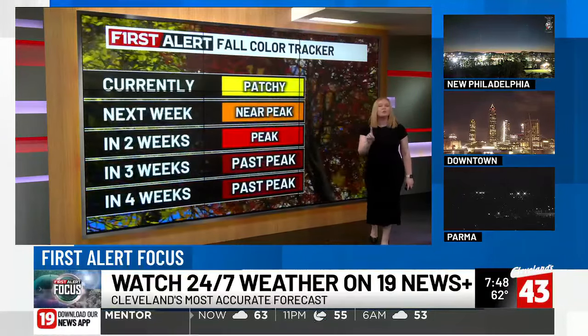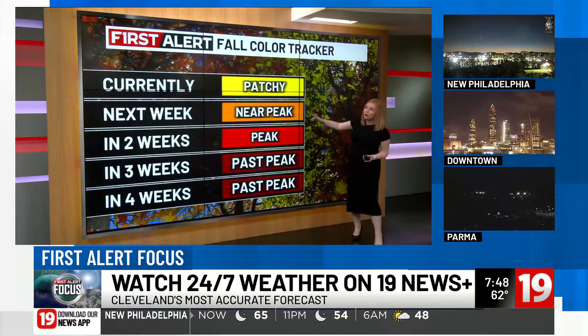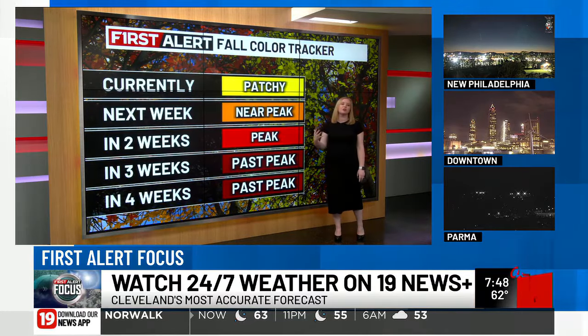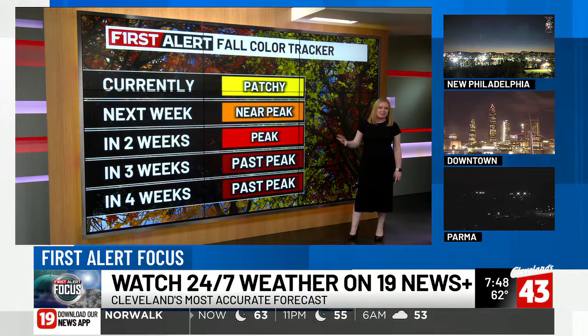That said, we still expect us to get closer to that peak timing with our fall color show here within the next week to 2 weeks. I think that's going to boast a little bit more of this color across Northeast Ohio before you start to enter into the end of October, early November. And by that point, we are likely going to be past our peak, at least here locally.